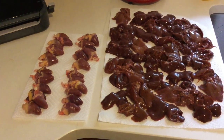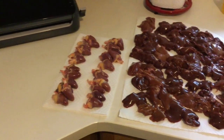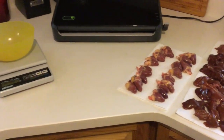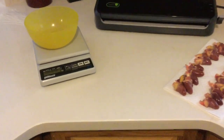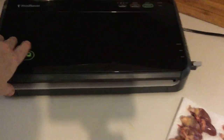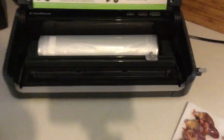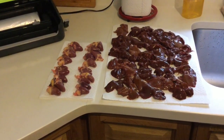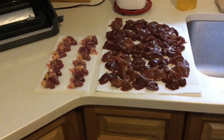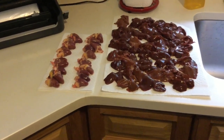Washed and laid out to dry. We want to get them as dry as possible before we put them in the vacuum seal bags, because the vacuum sealer will suck any moisture out and into the tray, which is okay, it just doesn't seal very well. So I like to dry them out as best I can before I get started. They're about ready. I don't want them to sit out too long because then they get kind of dried out and gross. I just don't want too much excess moisture.